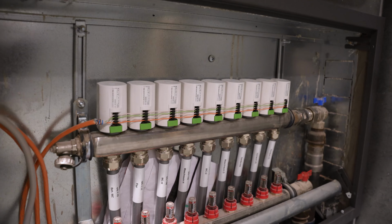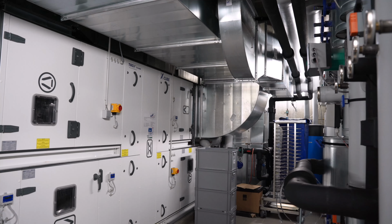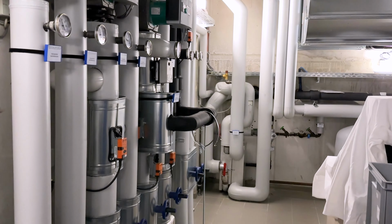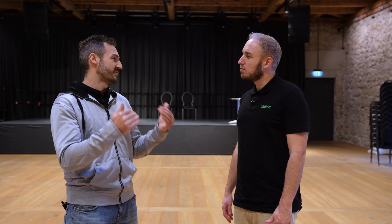So how many actuators do you have in use here? There are 50 actuators in use, so quite a lot. The ventilation also supports this, of course, which means that we are basically always at an eco temperature in the building, which means saving energy is very important, and so we only really heat and cool when it is necessary. But this whole Loxone control system is great as it is super efficient and super intuitive.